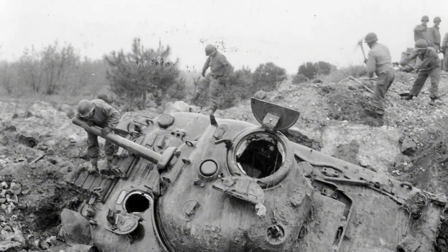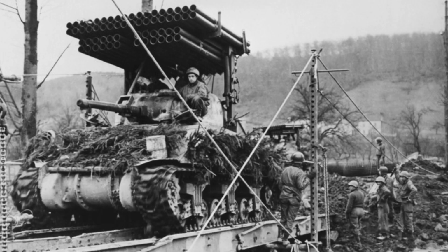Producing herringbone gears required specialized cutting equipment and manufacturing expertise that German factories, stretched thin by war production demands, could not replicate at scale. The Americans manufactured these components by the thousands, equipping every Sherman with final drives engineered to exceed the immediate requirements by comfortable margins.